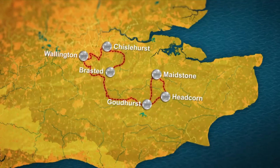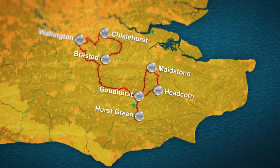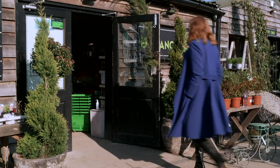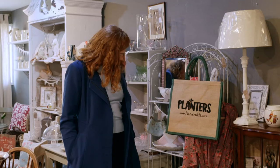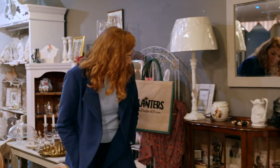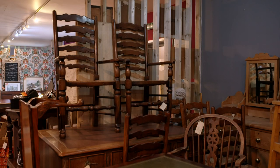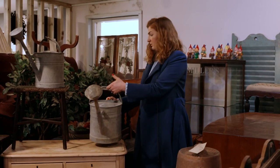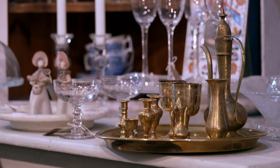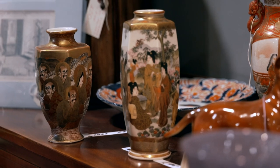In the meantime, Irita has arrived at Hurst Green for her final shop of the day. Planters, which offers a good range of antiques and furniture. But with just £65 to her name, she hasn't got a lot to spend. Oh, hello. I quite like the look of these.